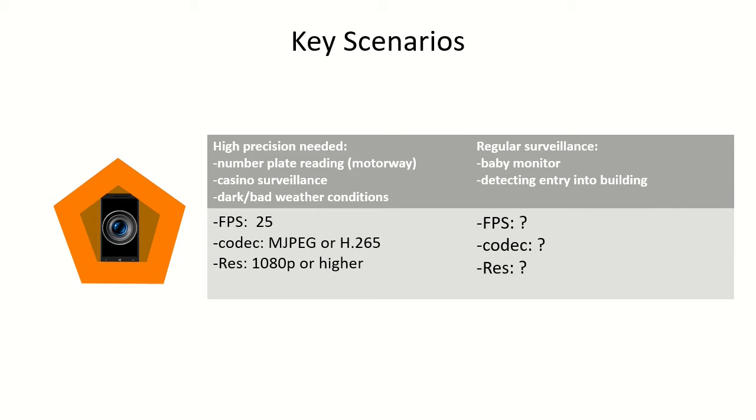Now, sometimes you may not need that level of precision and you'll want to reduce the amount of bandwidth and storage used. So think of maybe at home a baby monitor. Now, this is obviously a topic on enterprise deployment, so think maybe of the entrance of a building. You just need to know when someone is arriving, and then in the hallway you've got cameras where you want to do more specific viewing. So just for the entrance, you could go with lower frames per second. 10 would really be the minimum.